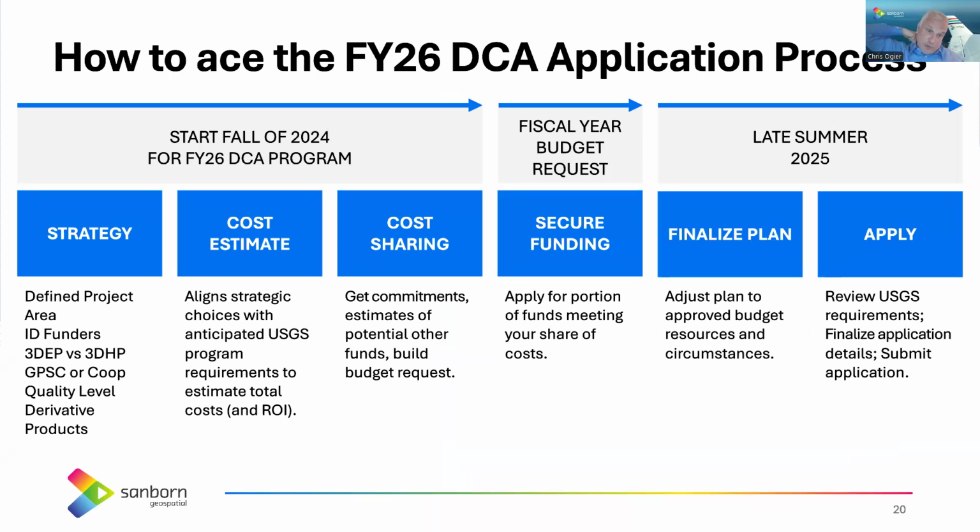So how the FY26 application process would work. This is where I'd say our odds, if you're looking at a much larger area, by larger area, anything over 1,500 square miles that you haven't considered yet, this would be something I generally recommend unless you already have 75% of the funding. We need to strategize. We need to sit down and talk with you about whether you're looking at LiDAR, whether you're looking at hydrology as your focus. Get a cost estimate together. That has to be refined.